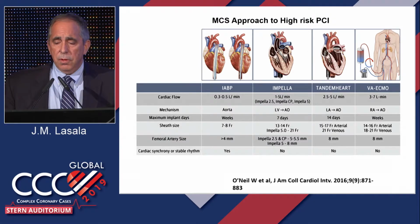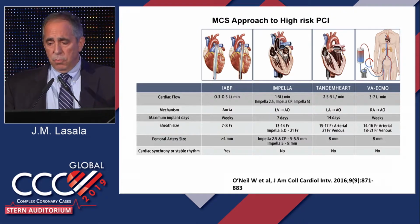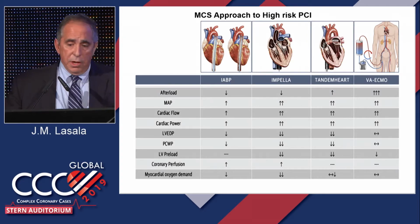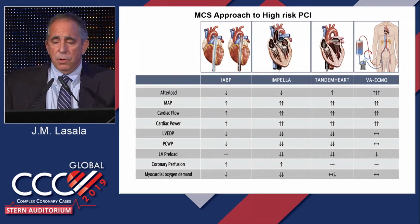Impella can handle flows from 2.5 to 5. You may have another one that's smaller coming up in 9 French with 1.5 liters, so maybe a significantly smaller size to handle this. Tandem heart, more for historical reference. We don't use it much anymore. And an ECMO, as we described, gives you great flow, but has the ability to increase afterload as a result. Those parameters are seen here. As you can see, ECMO produces a great deal of afterload increase. Balloon pumps and Impella do not.